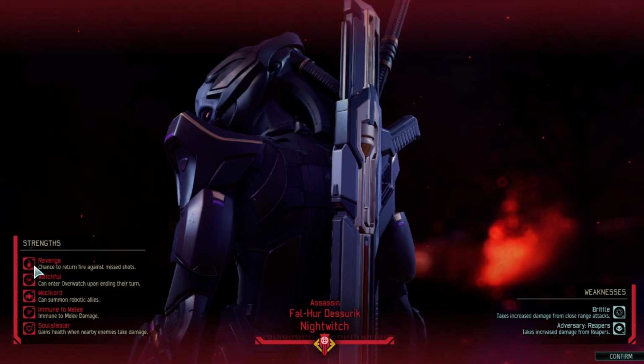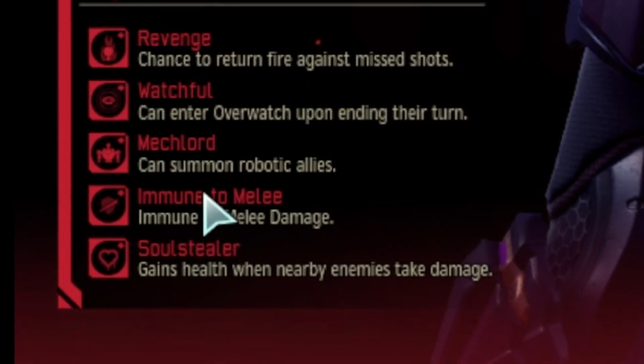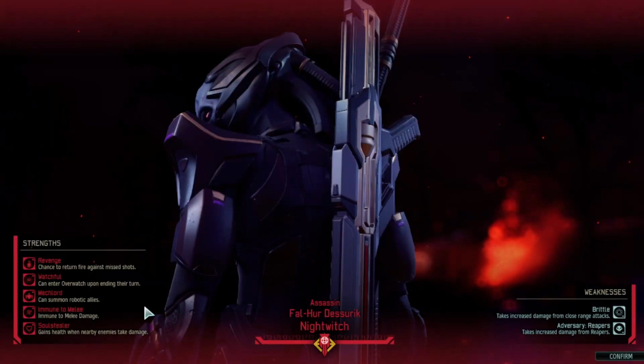Gosh, they have so many strengths. Okay, so close range attacks, that's good. Reapers, we didn't bring one, but that's fine. Close range will be very good because we have two Jedi and a couple of guys with shotguns. That should be perfect. Overwatch, common robotic allies immune to melee damage. What? That's annoying. We gotta remember that when we use our Jedi.